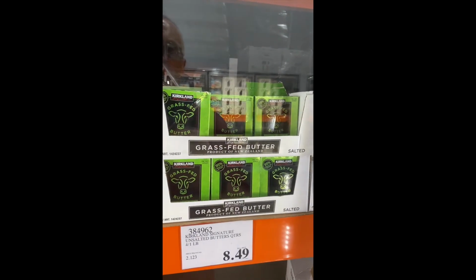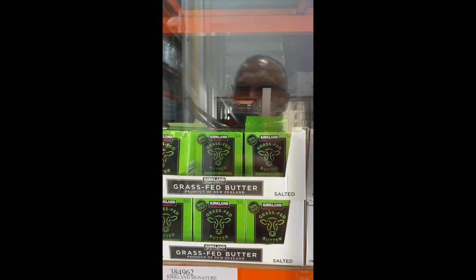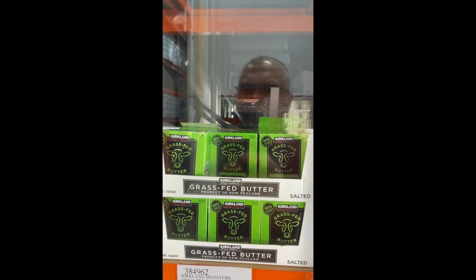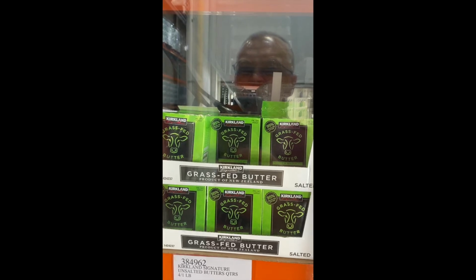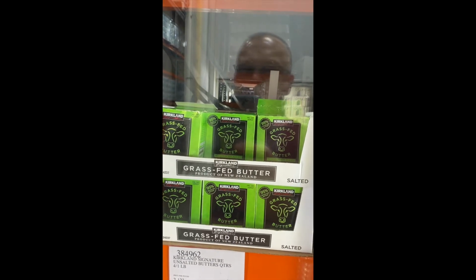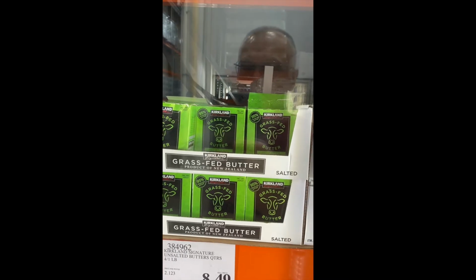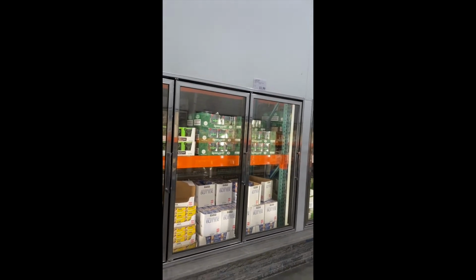Okay. This is the Costco brand of the Kerrygold butter. And it says 95% grass-fed butter. That's interesting. 95%. Alright. They got Kerrygold butter of 2 different kinds. You can get big batches of them, big piles of them there.